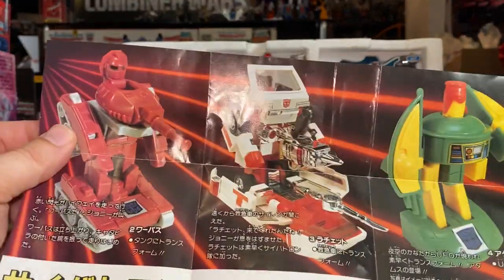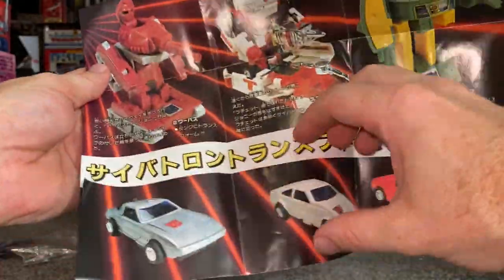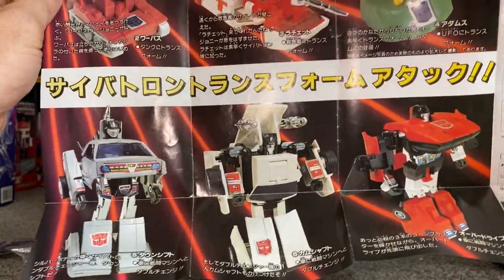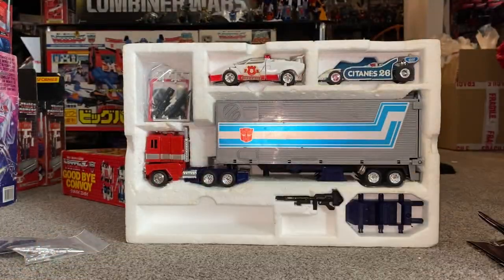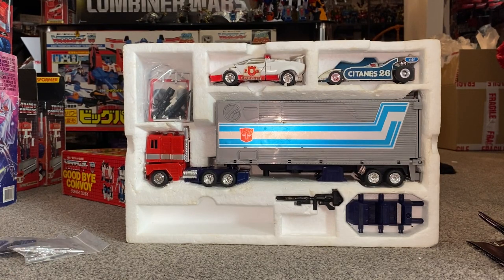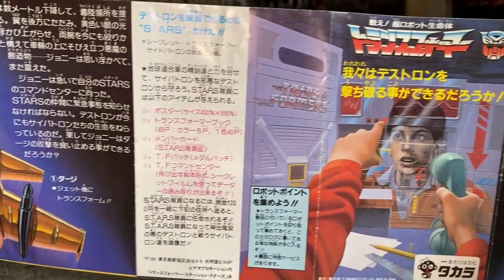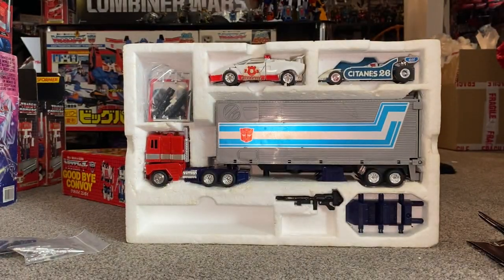Alt mode into the robot mode. Just lovely little gimmicks, lovely little things that they just did. Just made everything better. There's the Omnibots in their robot mode. There's the list of all the figures and how much it was going to cost. And then on the back, we've even got where it's discussing the Stars playset, so you can send off for that as well. So this was the Stars and mail-away catalogue that came with this particular figure.